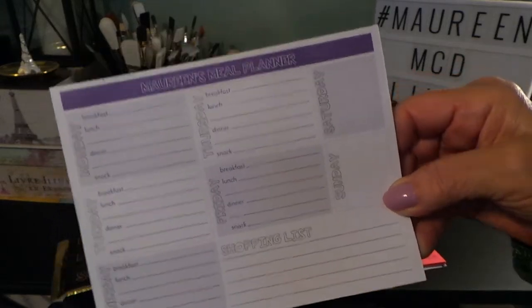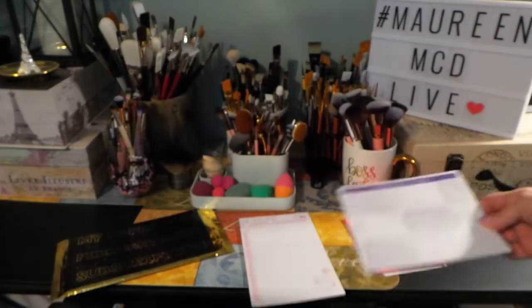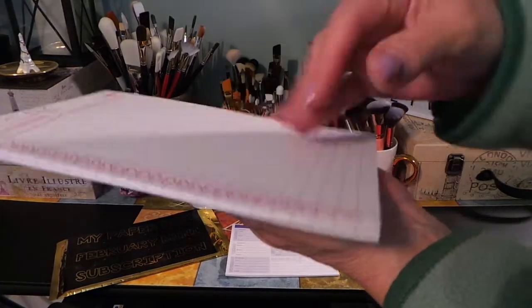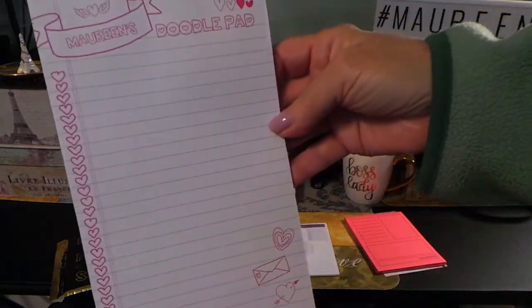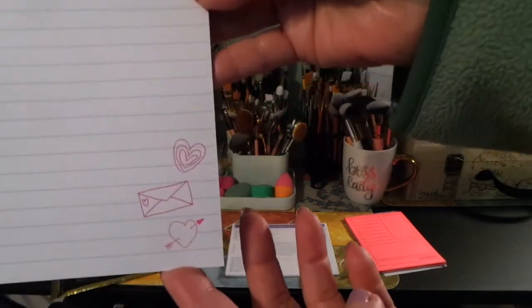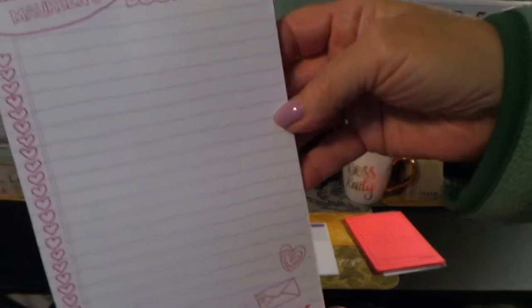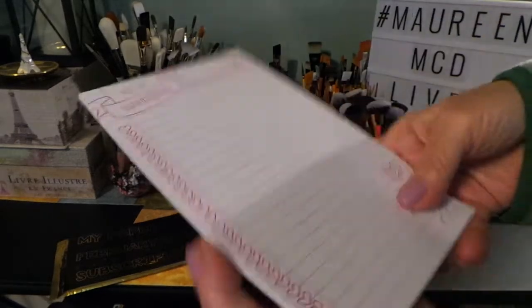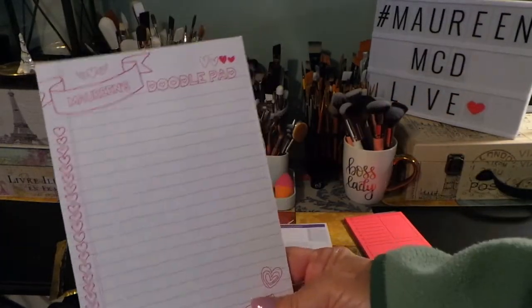And this one does have my name on the top. And then you can see the thickness of this tablet. And this is a ruled tablet. And this just says Maureen's Doodle Pad. And it has cute little Valentines, hearts and things like that on it. Paper is a nice thickness. Like I said, you get a decent amount of paper.